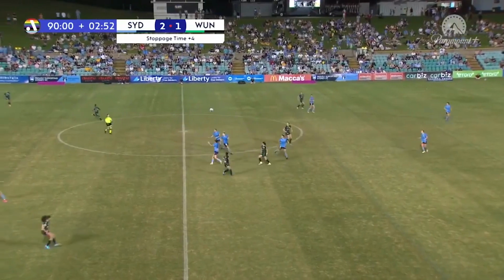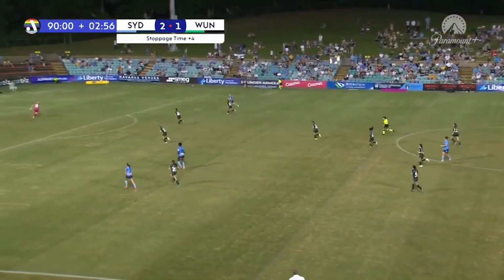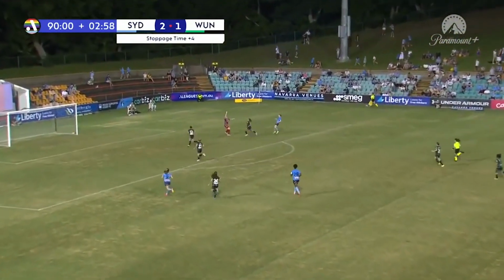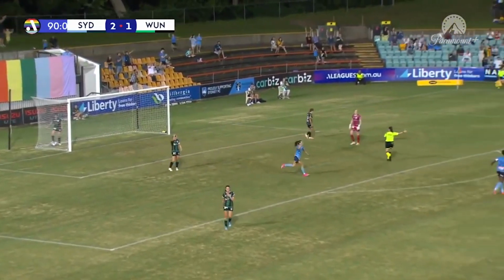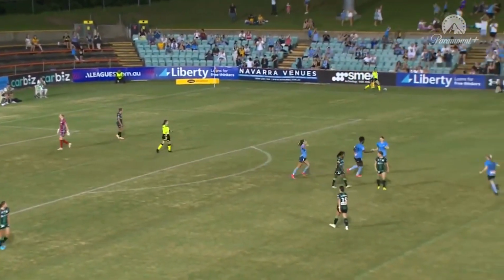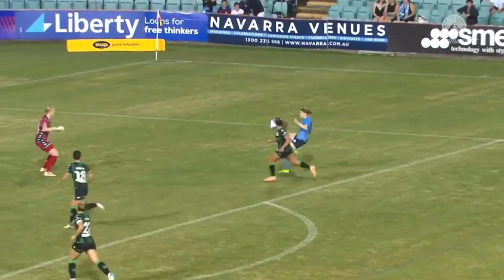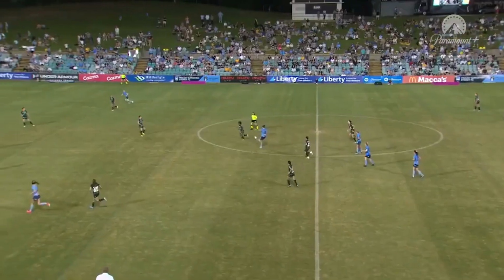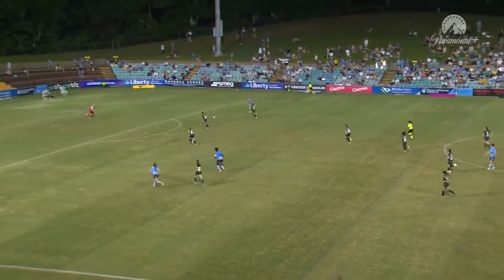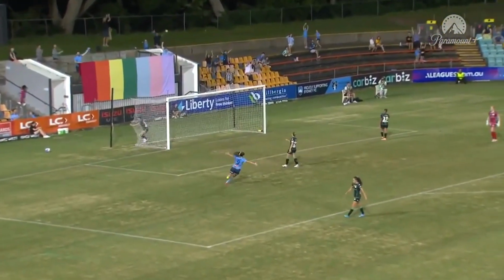Able to get the contact she needs. Fenton able to block the path for Western United. Sending it forward for Vine now. Vine once again, Cortnee Vine! And that is the sealer! That is what you have Cortnee Vine for. To slot the ball into the back of the net. A fantastic finish. And just as Western United are making their way forward, Cortnee Vine puts a full stop at the end of the game. She sure does. What a beautiful, beautiful, well-taken goal there by Cortnee Vine.